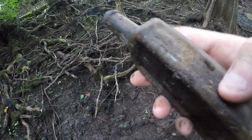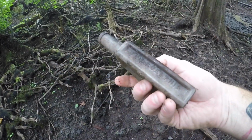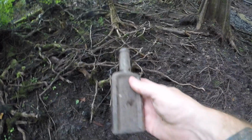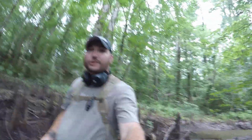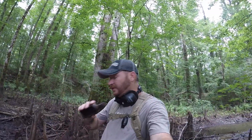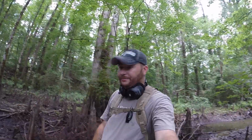I don't know what that says on the side right there. Druggists. Oh boy, it's a drug bottle from Philadelphia, and it's whole. Excellent, man. Check that out. Oh yeah, I'm stoked now. I am stoked. I done found 2 embossed medicine bottles, not broken, intact. So I'm super excited now.